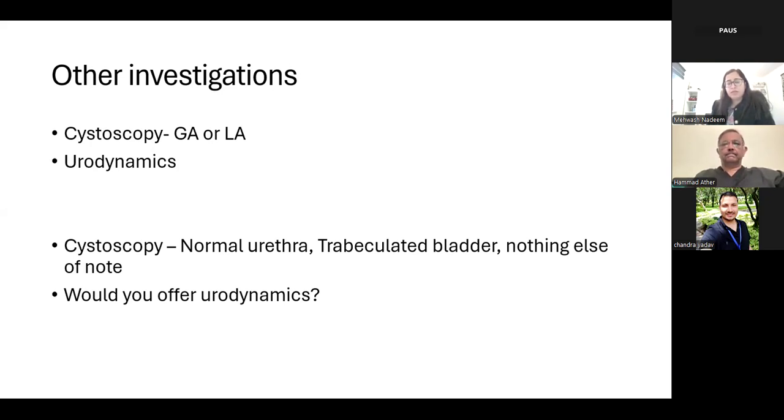Cystoscopy, there's a debate whether you should do it under GA or LA. If the patient is finding it painful, in my practice, I would do it under general anesthetic, so I can properly assess the urethra. I can look at the bladder capacity, exclude any abnormality, and also it's a good opportunity to do a proper pelvic examination and a speculum examination.